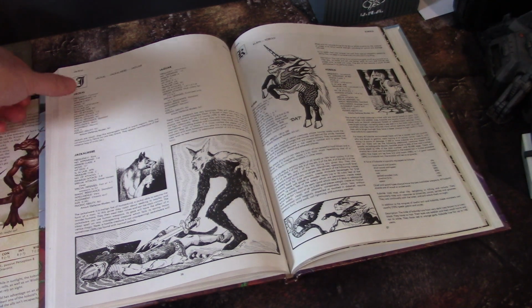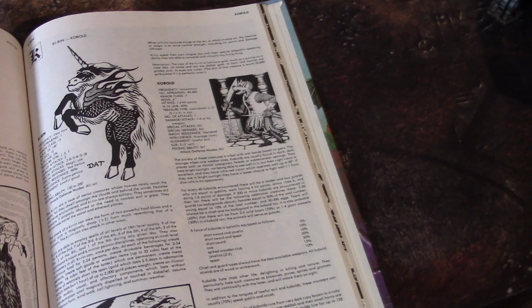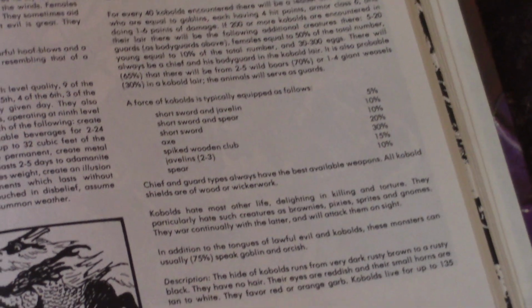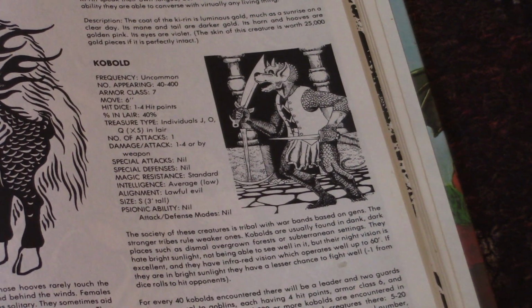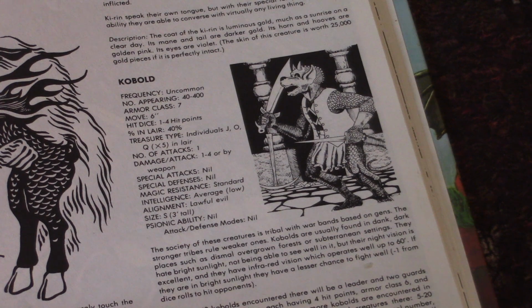Now, kobolds have kind of changed in their aesthetics over the years from this dog-like creature to something a little more dragony. So the old description of a kobold was: the hide of kobolds runs from very dark rusty brown to a rusty black. They have no hair. Their eyes are reddish and their small horns are tan to white. They favor red or orange garb. Kobolds live for up to 135 years. That's nuts. And there was this great illustration here of kobolds attacking a party.